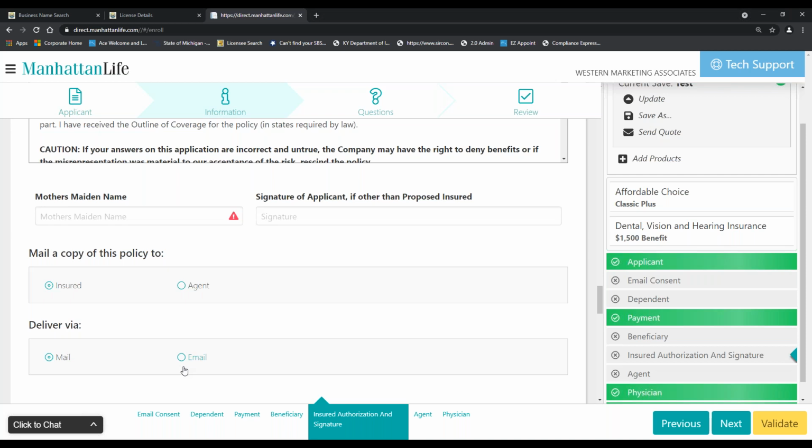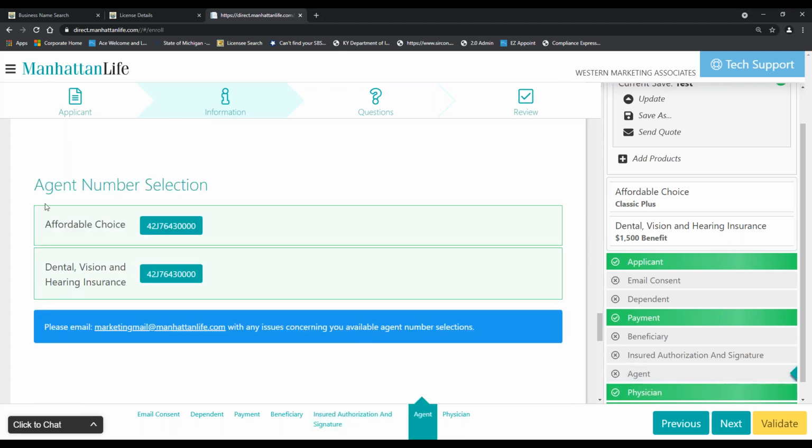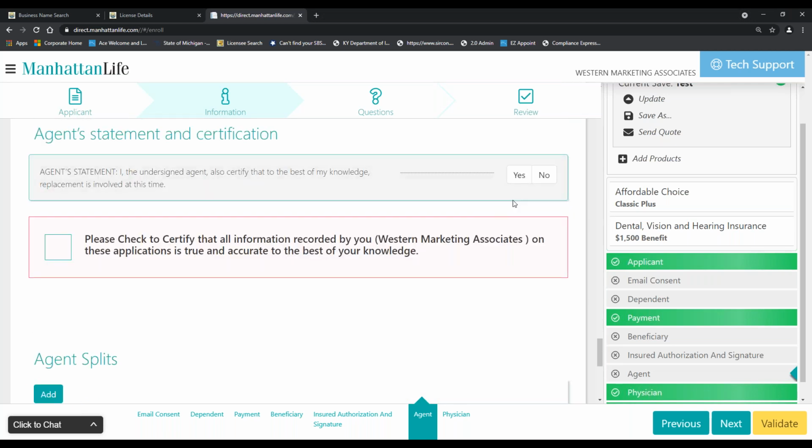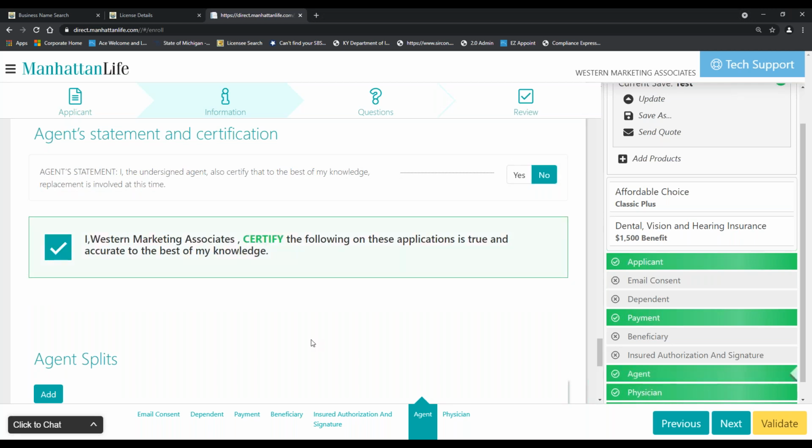If there's a card involved, though, it is going to come in an email format that they would have to print out on their own. So that's just up to them how they want to handle that. And then for you, the signature for the apps, it's going to verify your agent number. So just make sure that looks right. Here, it's going to ask you if you're replacing. If you are, if you're not, it's the same. And then all you're going to do is check yes, that you certify everything that you've entered is correct.